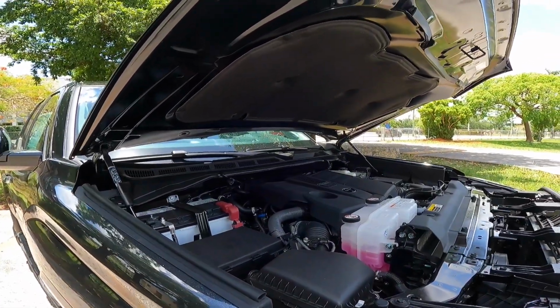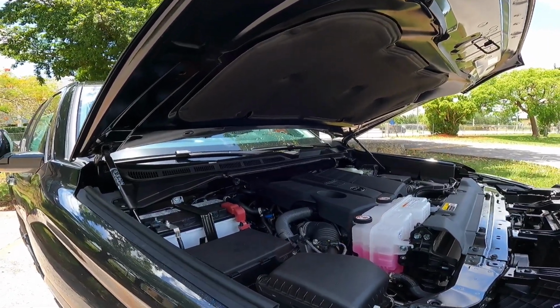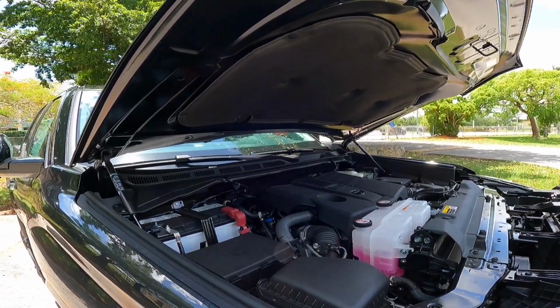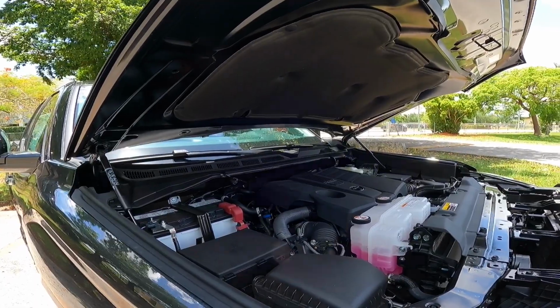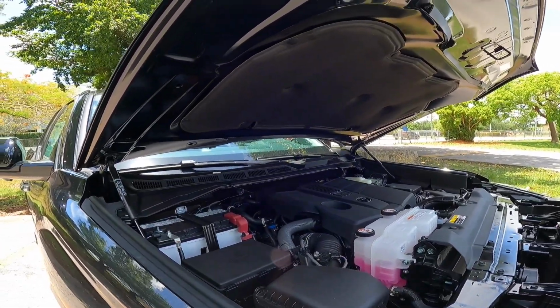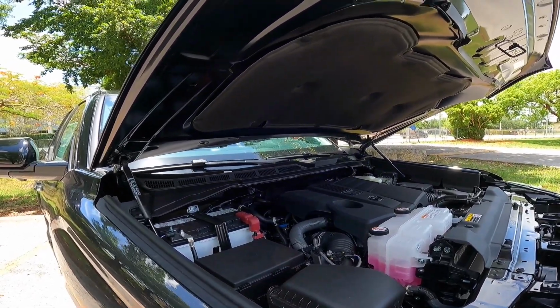So now it finally caught up to the Ford and also the GM twins, because those vehicles are paired with a 10-speed automatic transmission. But keep in mind, Toyota, this is an in-house design transmission. They didn't go to Ford or Chevy to use their 10-speed automatic transmissions. But let's talk about fuel economy here for this V6. This is rated to get 18 in the city, 23 on the highway, and 20 combined.